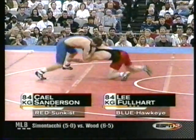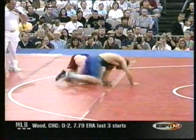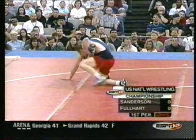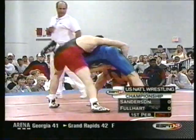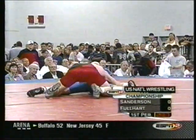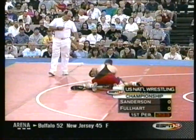Sanderson just keeps moving, keeps going, never quits. You see him in there on a leg, just makes it look easy. He's in on the leg of Fullhart. Now, it's not easy to finish a leg attack on a quality athlete like Lee Fullhart. It is really, really difficult. And Cale Sanderson just made it look relatively easy. He scores 1 point in the first 20 seconds of the match.